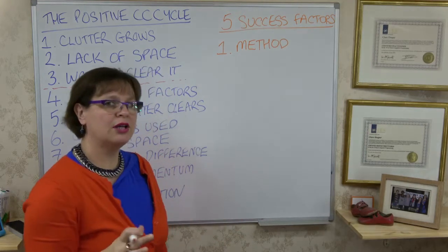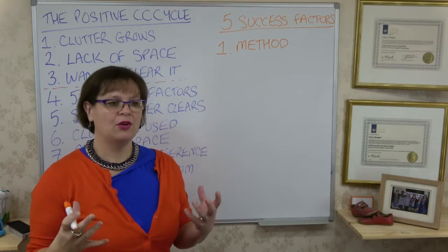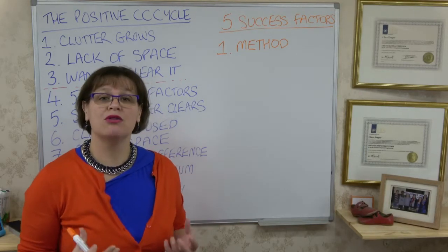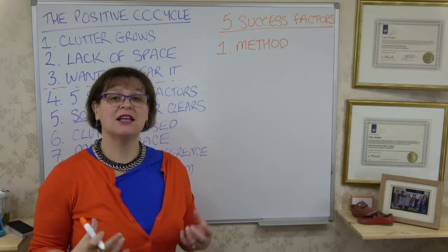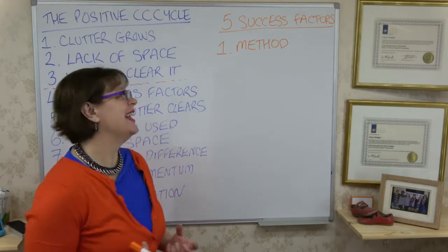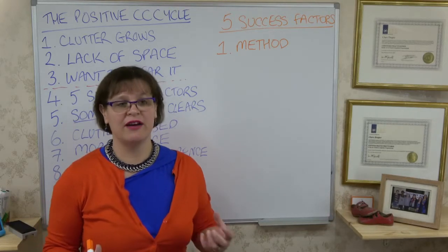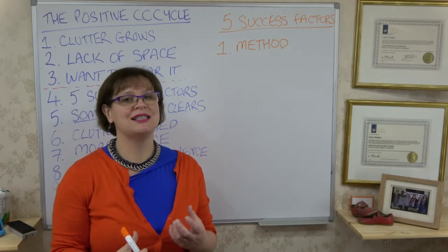Now, this is really, really key. The method that we need for our clutter clearing is a method that enables us to make the right decision, a realistic decision, and get clutter off our clutter clearing conveyor belt. Yeah? So methods such as blitzing, yes, it does get clutter off the conveyor belt, but it doesn't actually help us with making informed decisions.